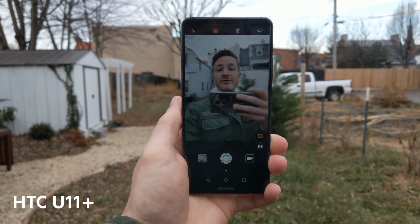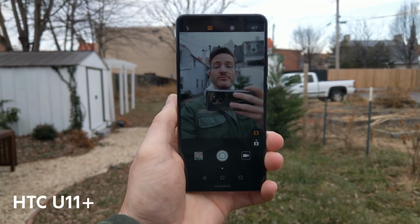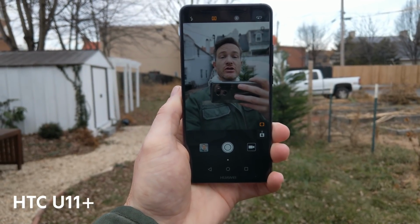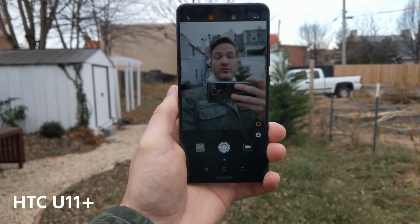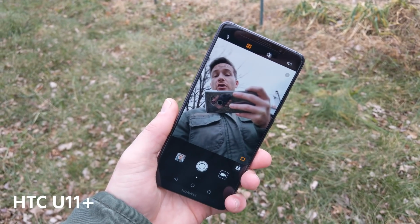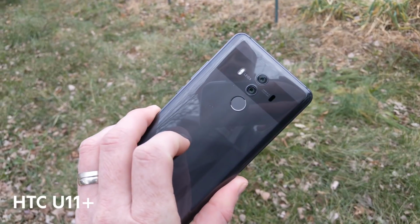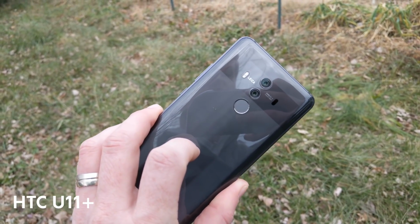Another thing to note is that the Mate 10 Pro also has a portrait mode with its single front-facing camera, something that Huawei introduced with the P10 way before Google did with the Pixel 2. When it comes to video recording, the front-facing camera here can record 1080p video, while the cameras on the back can record full 4K at 30 frames per second.